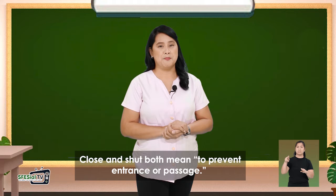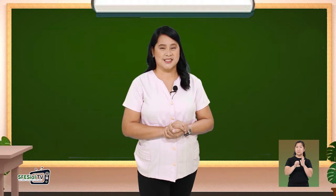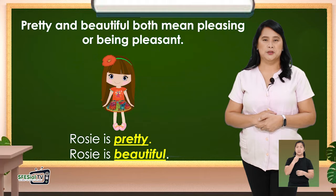Here are more examples of words that have the same meanings. Read the synonyms with me as they are flashed. Pretty, beautiful. Rosie is pretty. Rosie is beautiful. Pretty and beautiful both mean pleasing or being pleasant.